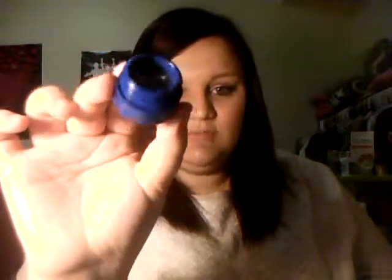And then the last lip product I have is not so much any color. It's the Blistex Lip Medics Lip Balm. I put this on at night. As you can see, I've used quite a bit of this balm. You can see the rim on the top. It's really thick and minty and cooling, so it feels good when you put it on your lips, and you wake up and you feel like you have super soft lips. Amazing.